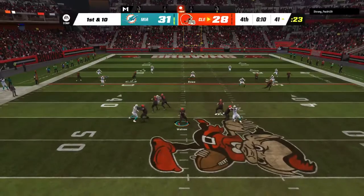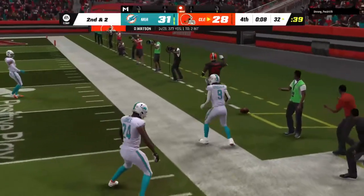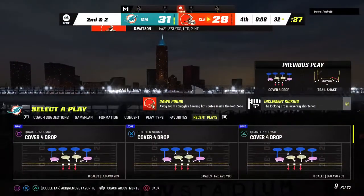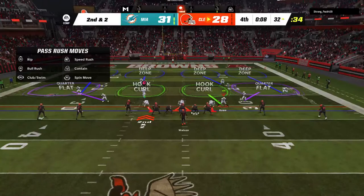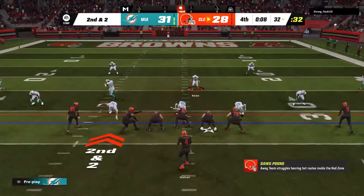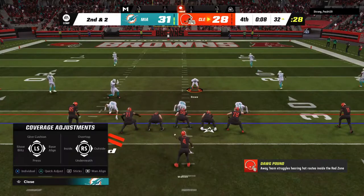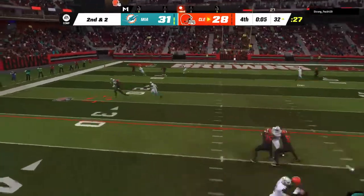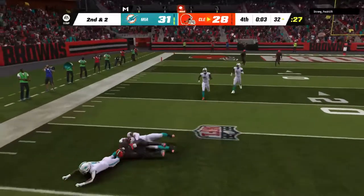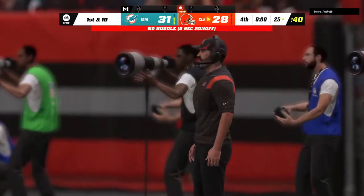Here's Watson. That's to the right side and complete to Njoku. And he gets it down a yard or two shy of the 30 before he's out of bounds. To throw, Watson. Right back to Njoku. And he's going to get this down near the 25.